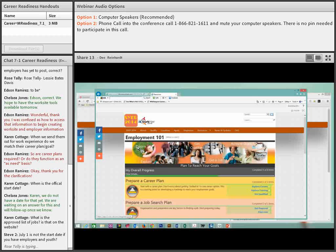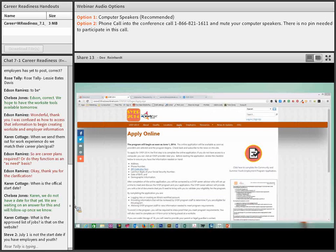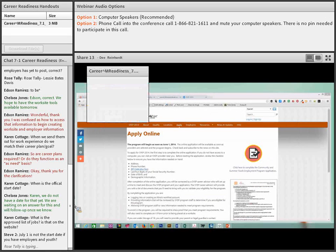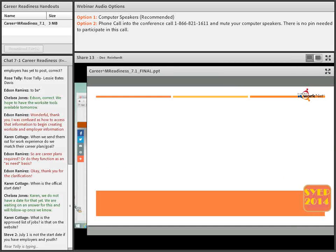So that's it for our Employment 101 guide. And as we move out of this section, once they are done with all of this and then take their post-assessment test, they will be able to print a certificate. And I'm going to move the presentation over real quickly here and slide through it so that I can show you where they would be able to get their certificate.